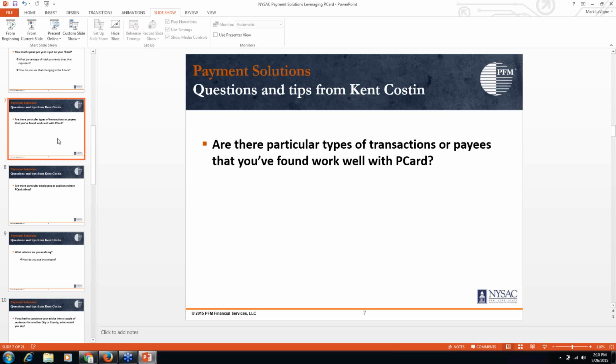It's proven well with your $100,000-plus rebate that you have right now, that you're obviously doing the right things. Let's go to this next section here, where the question to you is, are there particular types of transactions or payees that you found work well with the purchasing card, and perhaps, again, those that don't?